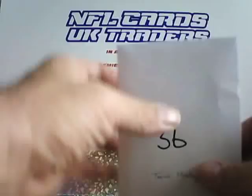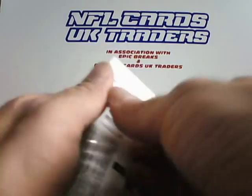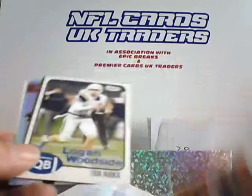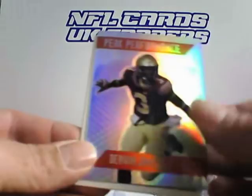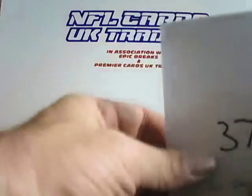37, Ben. Sage, 2018, this time. Okay, Cedric Wilson, Logan Woodside, Instant Impact of Samaje Perine, and a Derwin James peak performance. It's got numbered. Instant Impact, Patrick Mahomes, and a Cody O'Connell rookie. 2018 Sage.